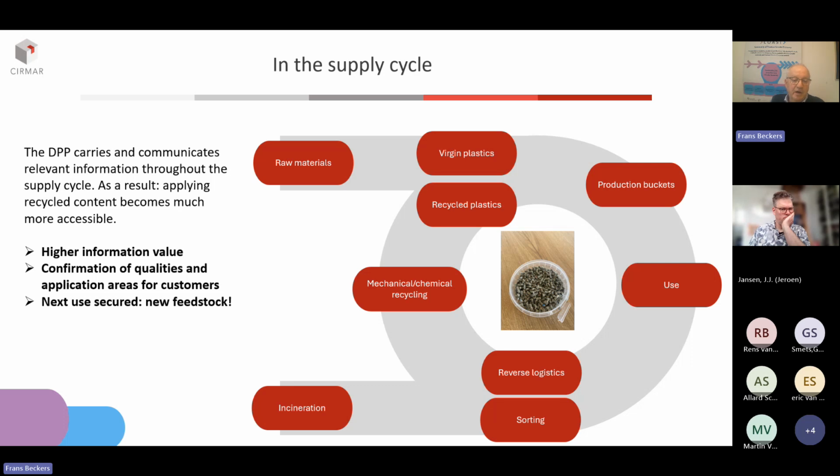Also, we have examples where initially non-circular products are being recycled, and then a digital product passport is added to this material to at least have extra information for a new round again. So there we see that you can increase the information value, and that this is really interesting.